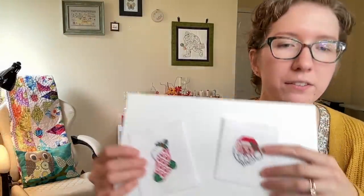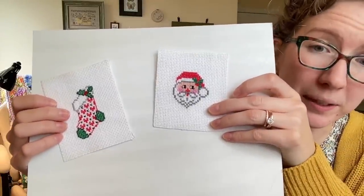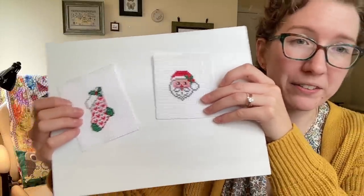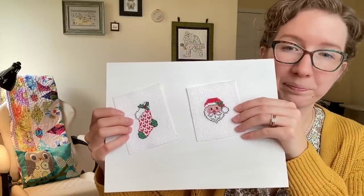Okay. These were tiny little ancient kits for ornaments. I don't know what they're called or where they came from. They're very simple, but sometimes you just need something fun and comforting. I did these a number of years ago just to have something to stitch.